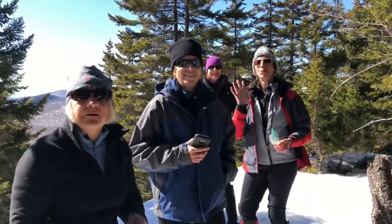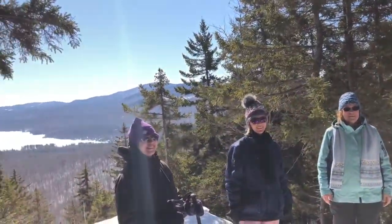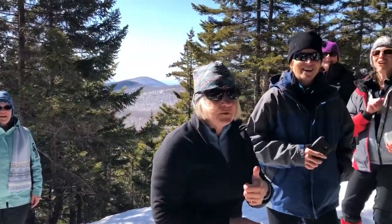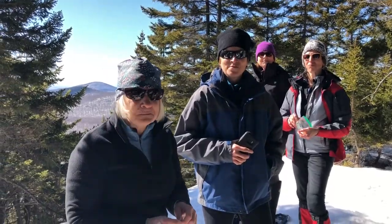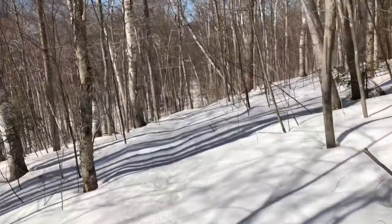Look, it's the Women's Weekend on top of Big Deer Mountain. What a jolly gathering. It is. We skied Jay yesterday. No kidding. We did? That was awesome. Started a long trek back.